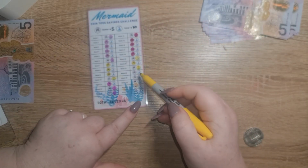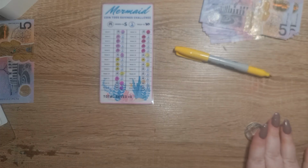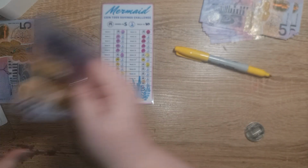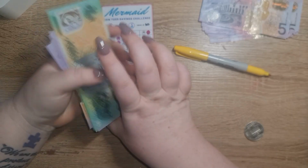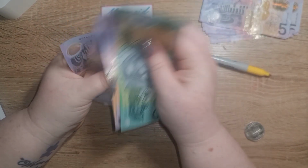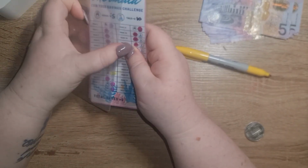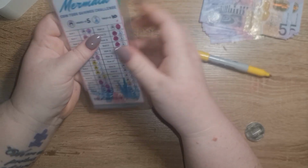See, we could probably finish this: 10, 20, 30, 40, 50, because at most it would be $50. So maybe if there's money after, we'll finish that one too. So we've got 100, 105, 10, 15, 25, 35, 45. We've got 145. And this would be going towards cash stuffing my low priority binder.